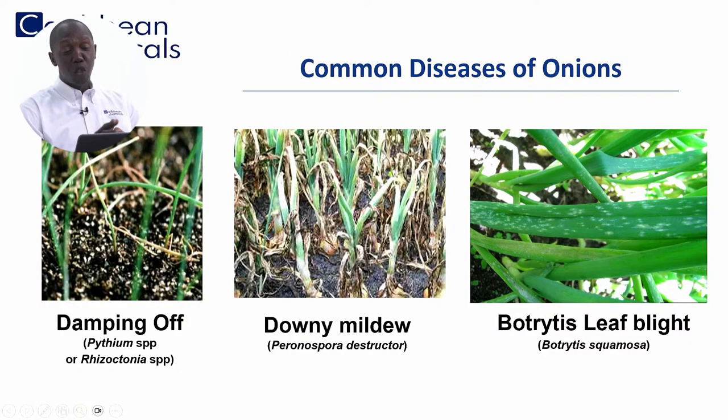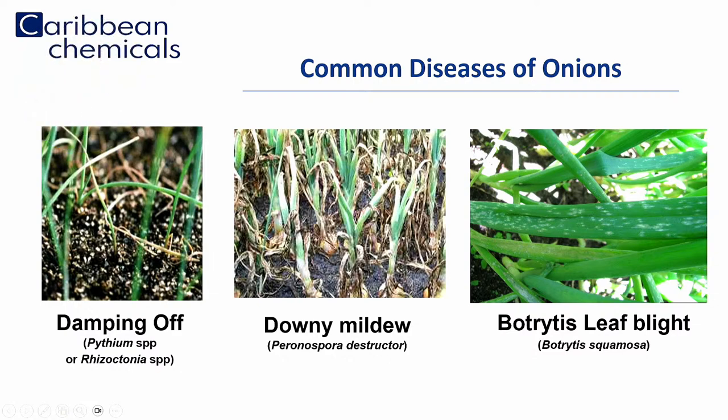Now, these are some common situations that we've been seeing over time. They can reduce your yield by as much as, I can say, upwards of 100%, if these diseases were to come in early into the crop. I'm telling you.